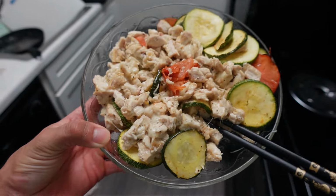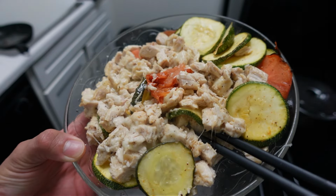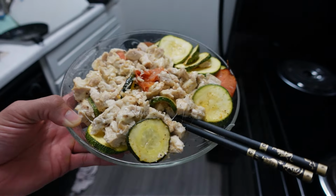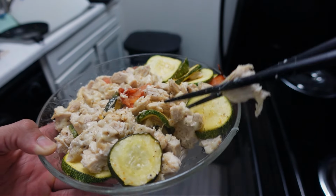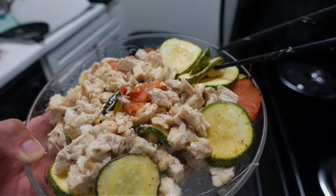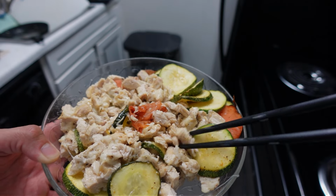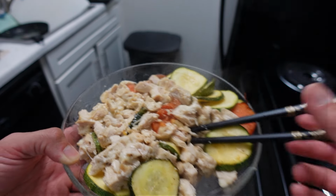We just got some zucchini squash, cucumber, tomatoes, chicken, and cheese. This is the first time I've really made it like this, to be honest with you. The veggies, I put some Cajun sauce on and put in the air fryer. The chicken and cheese, you just saw me put on the pan.